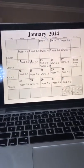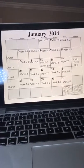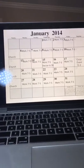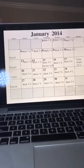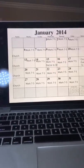So I have my work planned in there. I've got doctor's appointments, my children's events, church. I've got that all planned in there, okay? So you can see ahead of you what is already filled in your schedule. So those are your non-negotiables, so to speak. Sorry, that took me a while to get that focused.